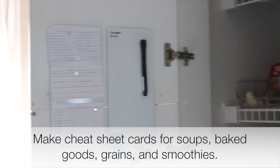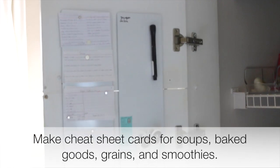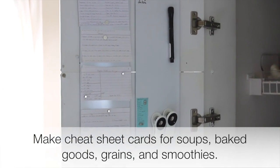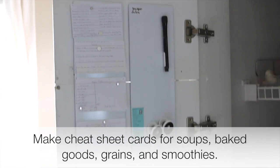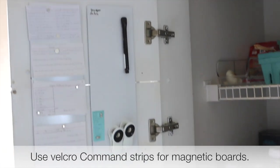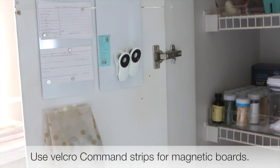What a bad cat. And then over here I just have magnetic boards that I keep my cheat sheet recipe cards, so lots of soups and everything. I just condense everything onto one recipe card. So it's like a cheat sheet. I can just open the door really quickly and see something really quickly. My grocery list and my magnetic clips.